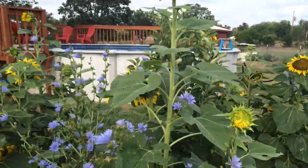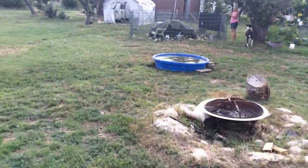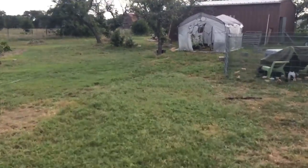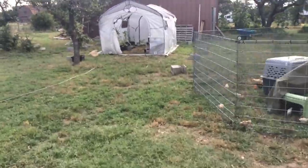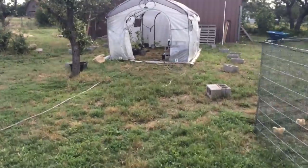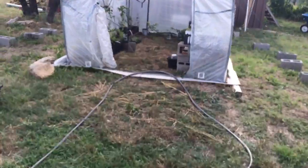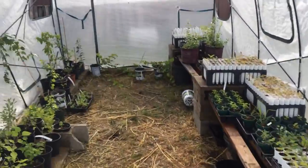Sunflowers everywhere. My bees, I think, are loving me for these sunflowers. But let's go take us a look inside the greenhouse as Dorothy's taking care of our baby chicks there and making sure they have what they need. But I owe Dorothy for the greenhouse because this was just a mess this weekend. She helped me clean it up, get rid of some stuff that we're not going to use, and get it looking good.